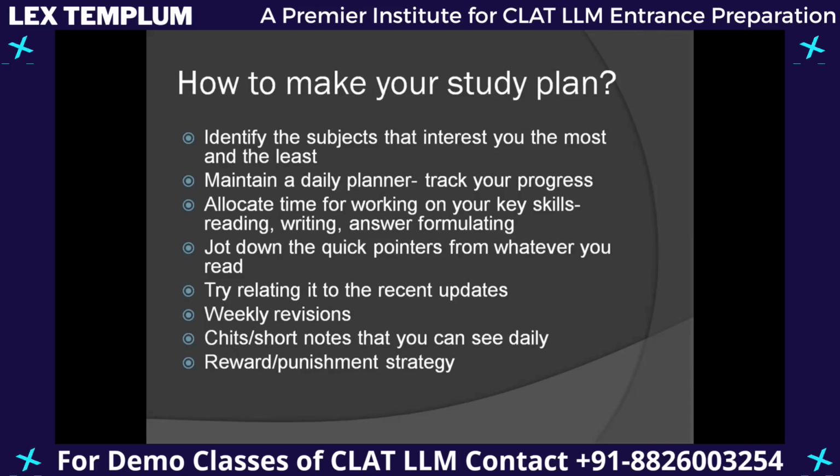Now, these 7 hours should be divided in such a manner that they include all the skills that we need to work on. The primary skill that you need to crack the objective part of the exam is reading. Reading speed is important both for your preparation and for your attempting purpose. If your reading speed is slow, you'll not be able to manage your time, and you'll lose out when you're writing or attempting your paper. Hence, we need to work on our reading skills.